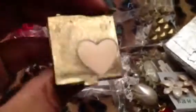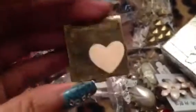It has a magnetic closure. It's heavy, and it's actually a ring. So I thought that was so freaking cool. I love that.